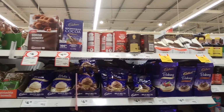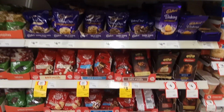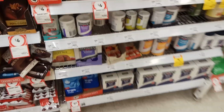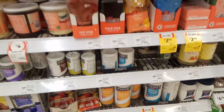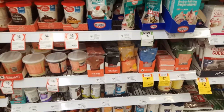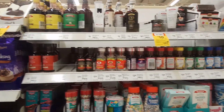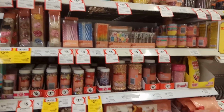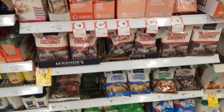This is the baking aisle. So we have chocolate chips and bicarb soda. Yep, you can see that. So that's baking soda. We got gelatins and all sorts of things, but you can see they're a bit different. That's the food coloring, sprinkles, and all sorts of things. Coconut.